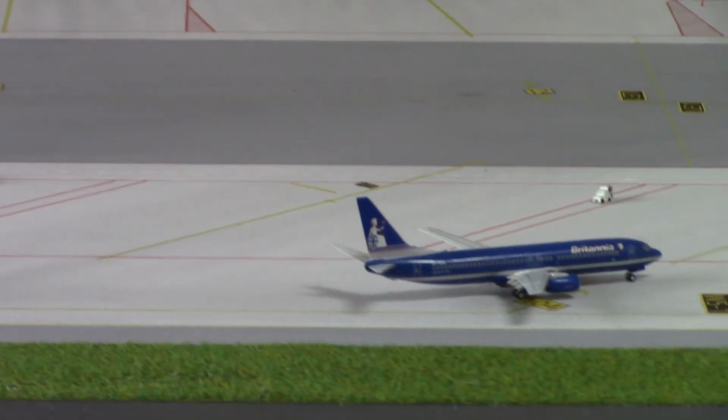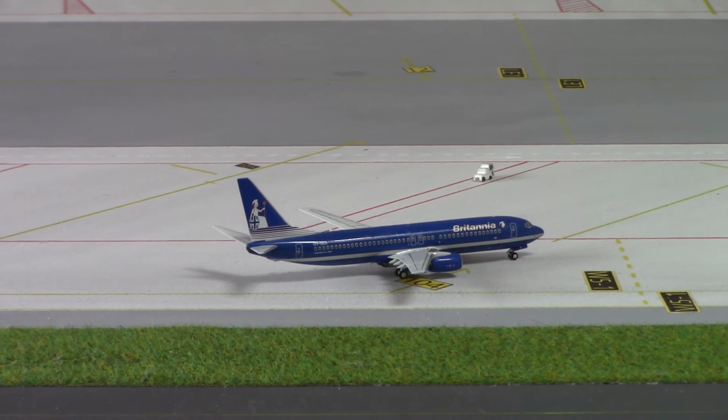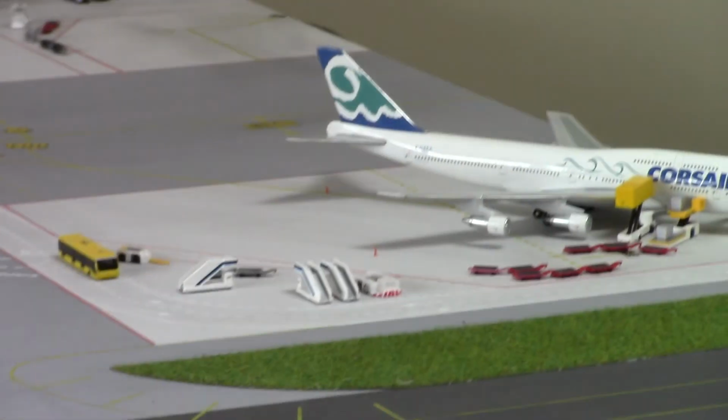Then panning across, we have another Britannia Airways 737-800, also leased from Sterling Airways. This is registration OYSEB. This particular one is arriving from Copenhagen, as you can see, just about to position on stand, just turning, ready to line up to be marshalled on. Again, destination and stuff like that, I'm not entirely sure, but I am pretty confident that what I am saying is probably true, that they probably would have operated from Scandinavia.